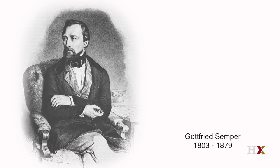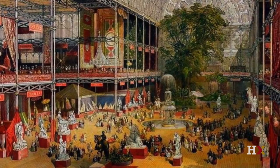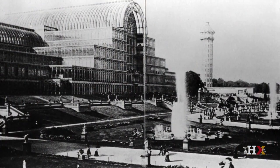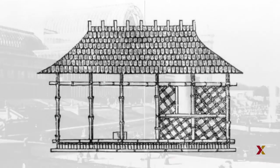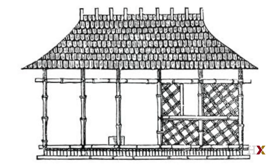The second theorist that Behrens turned to was the architect and historian Gottfried Semper. He was a practicing architect, but also an architecture theorist whose primary interest was in the very beginnings of architecture and how the beginnings of architecture could influence and help structure and conceptualize architectural practice in the present. To study those beginnings, he visited the exhibition of 1851 in London, housed by the Crystal Palace. There, in one of the exhibitions, he saw a full-scale replica of a primitive hut from the Caribbean islands.